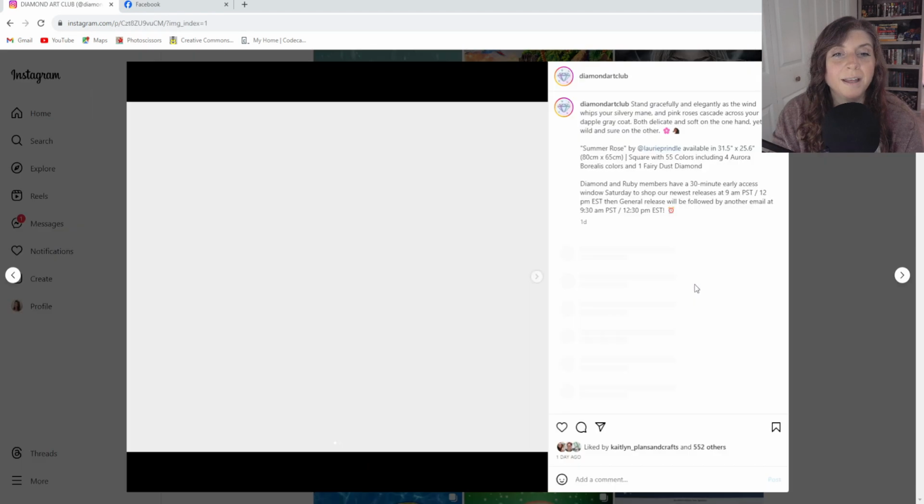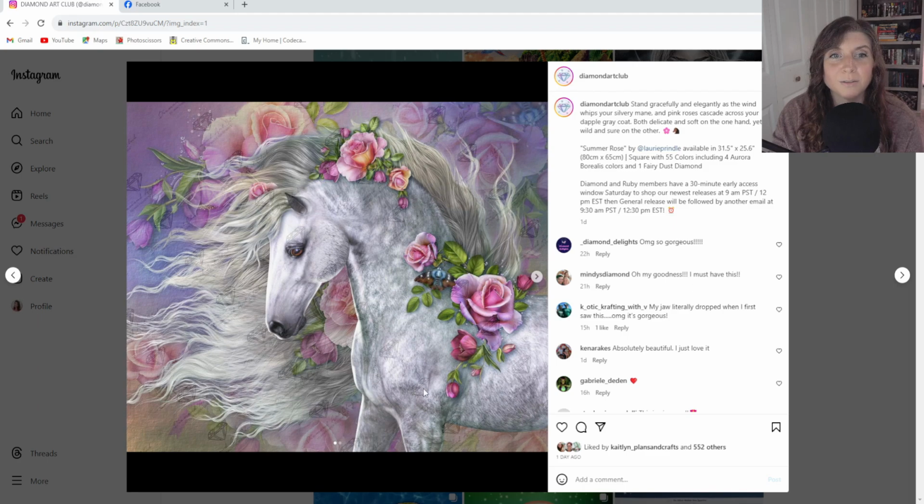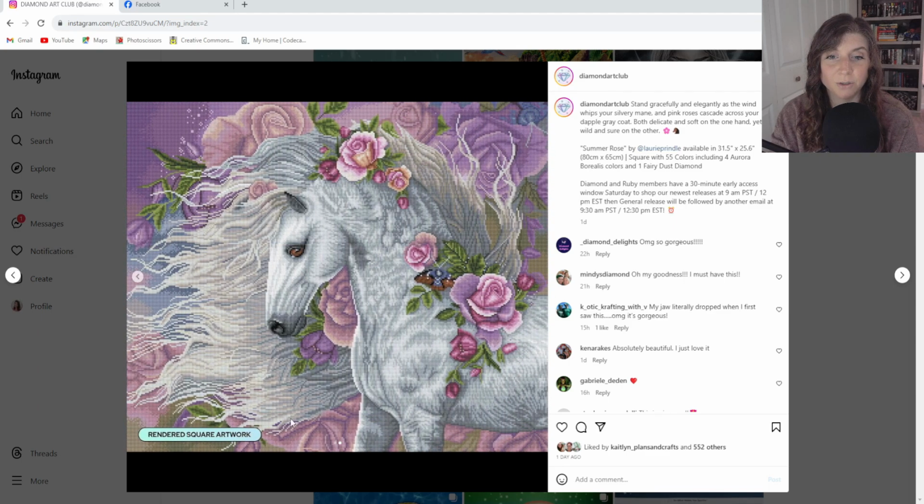Okay, oh, this one is super good as well. This is Summer Rose by Laurie Prindle. It is 31.5 by 25.6 inches or 80 by 65 centimeters. It is square drill. It has 55 colors with 4 ABs and 1 fairy dust. And there is the rendering.